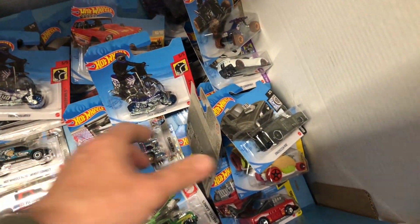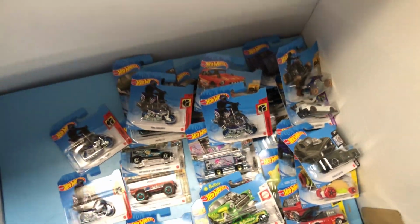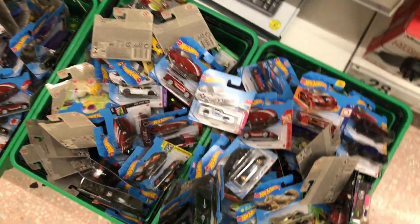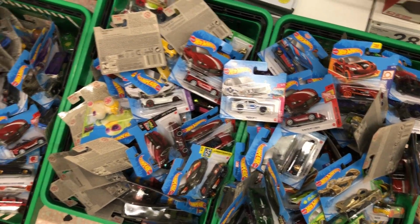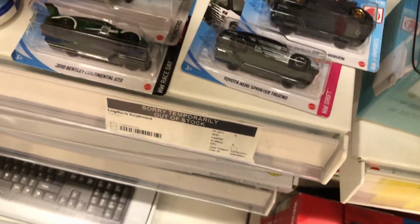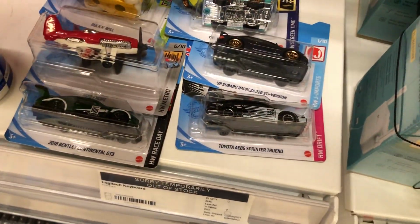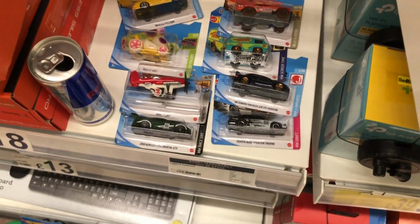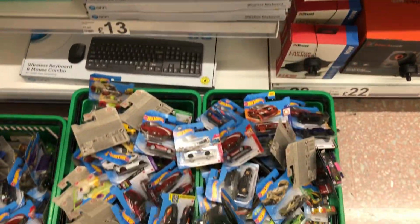So someone can just come here and take these cars. There are a lot of really nice cars, but there are only the cars that I'm missing in my collection right now. So happy days, these 8 cars add to my collection, and all 3 baskets go back here.